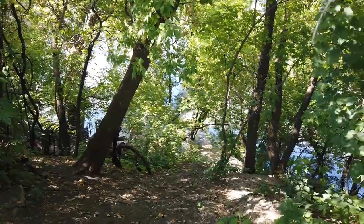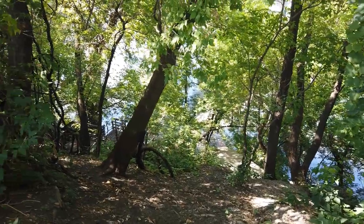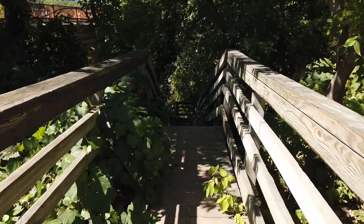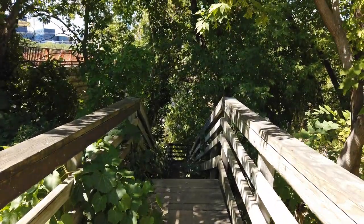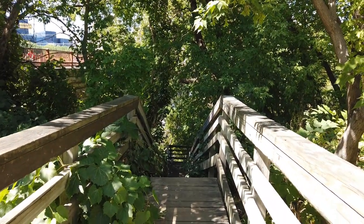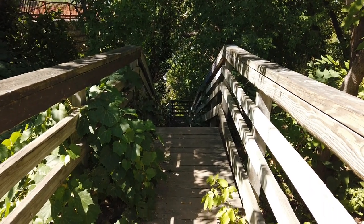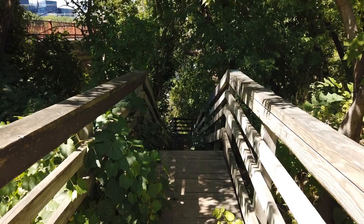It just required two hands, so I had to stop filming. But it just leads to a closed path. It looks a lot better at the top, but as you get closer to the water, that wood, it's rotted and it's not connected very well.